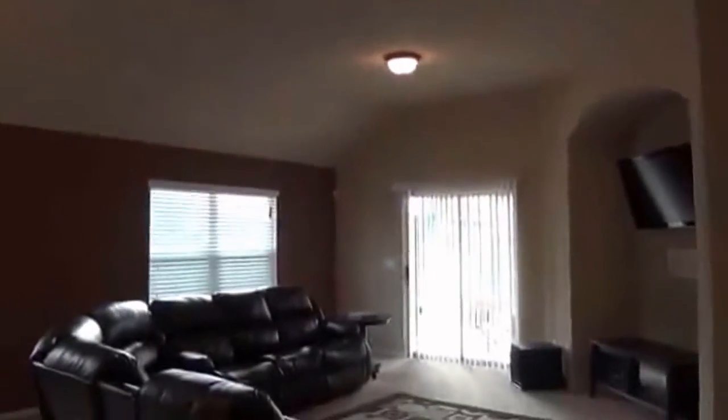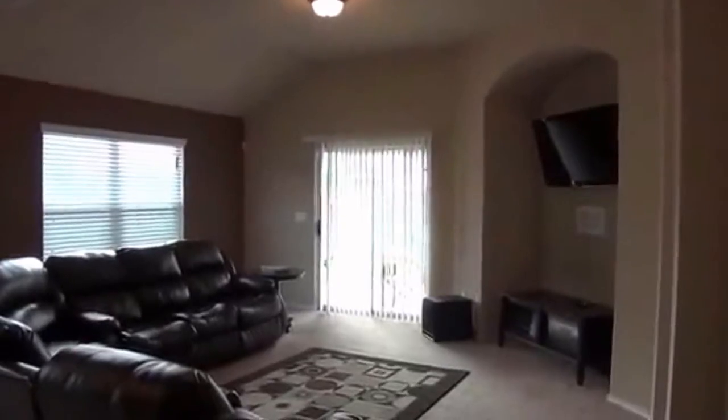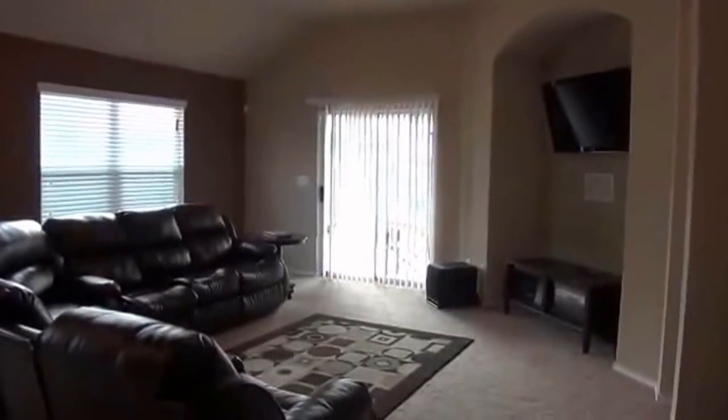Give a better look here. You can see on the ceiling it's got the surround sound stereos already installed. Got mounting brackets for a large screen TV and the speaker mounted in the wall there. Off to the side here we have the kitchen. Got a breakfast bar. Put some stools here and eat your breakfast.